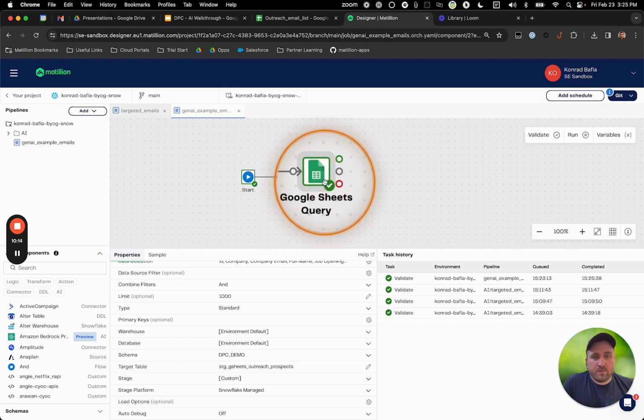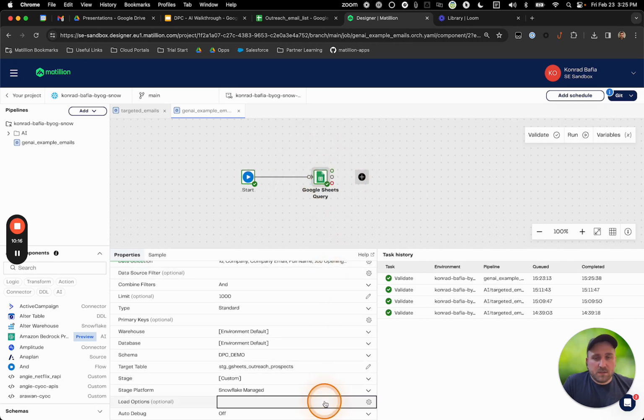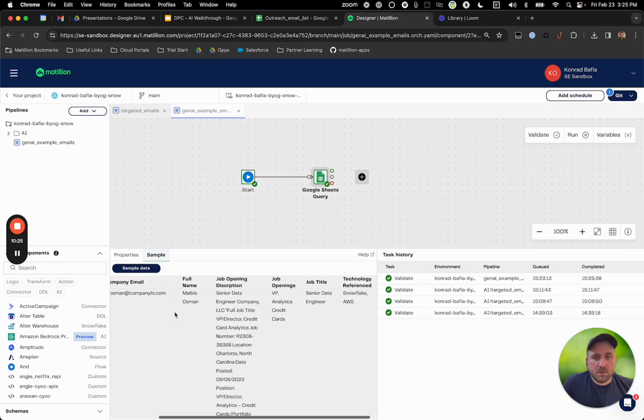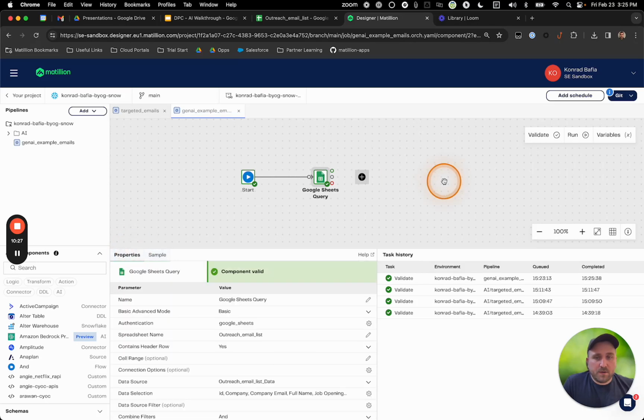You see now that we've satisfied what the Google Sheet should look like. It's going to create a new table when I run it that looks something like this when I run it through. So let's go ahead and run that through and validate that it exists. So I'll go ahead and hit run.